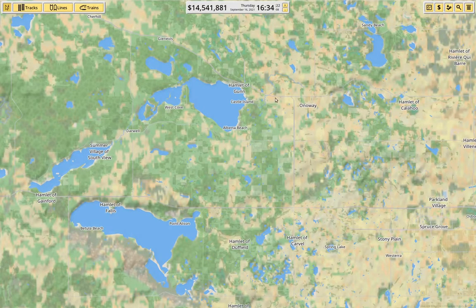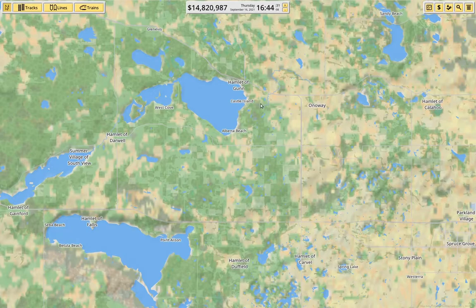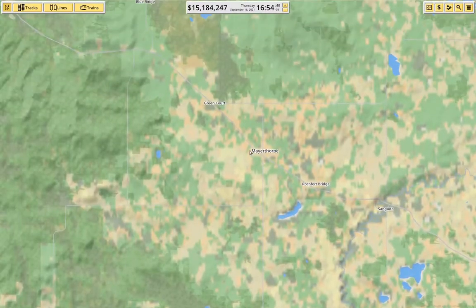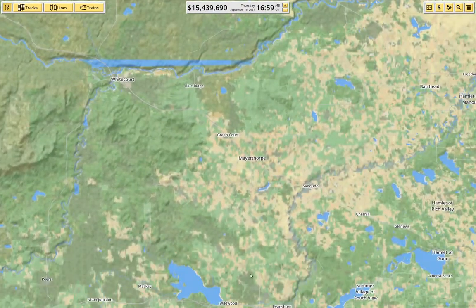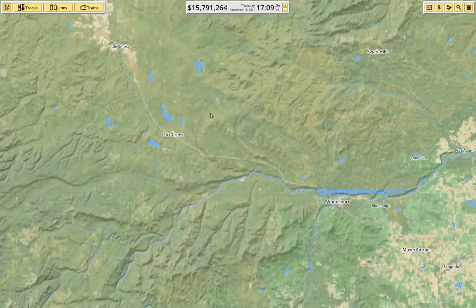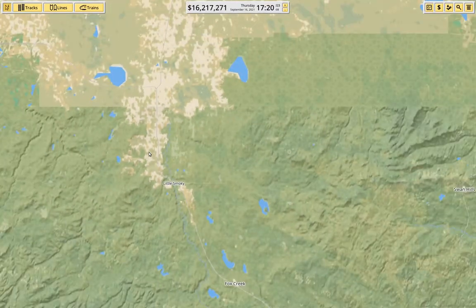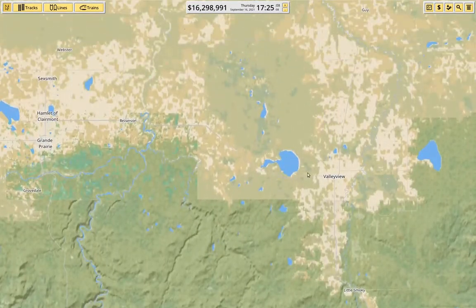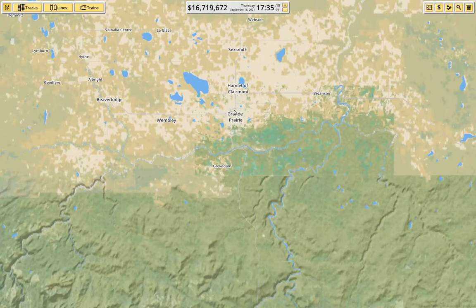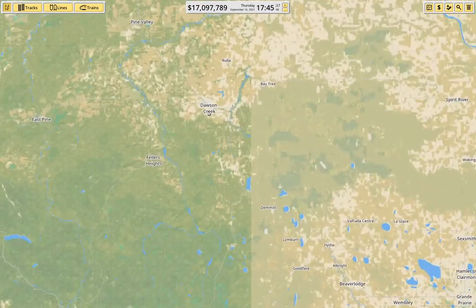Come up this way past Onaway, maybe all the way up here through this stuff here. Mayerthorpe, probably a stop in Mayerthorpe, Whitecourt, and we'll come up this way, Fox Creek area, and we can come up, we hit Valleyview, and then we strike off this way, and we can eventually get to Grande Prairie. And from there, we'll eventually come over to Dawson Creek.